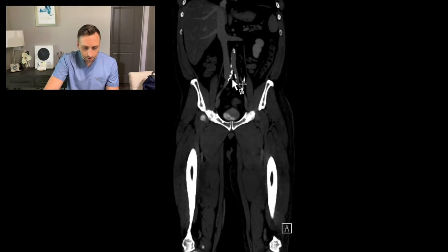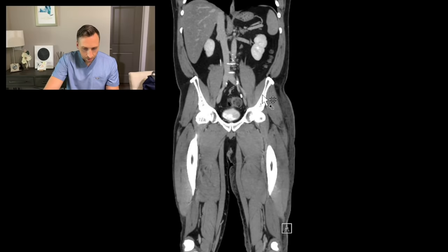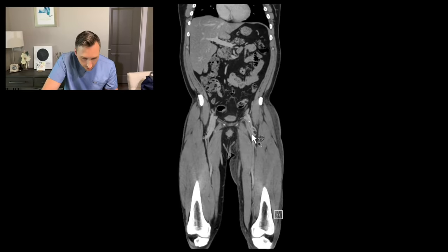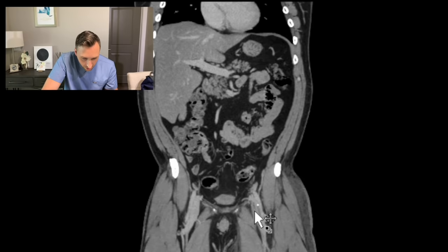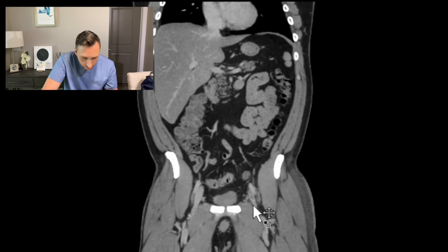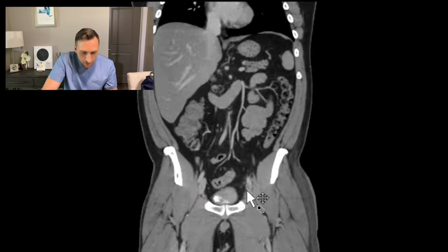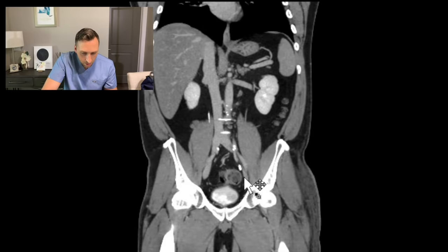Before I go there, let me show you what it looks like on the coronal view. So I know it's hard to see here, so let me see if I can zoom in here. So this is actually the entire clot going all the way up the left common femoral vein. I wish I could get it in better plane here, but that's all I got. And it extends up into the external iliac vein.